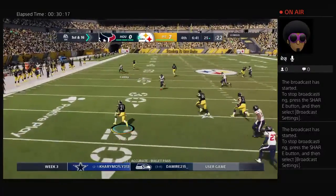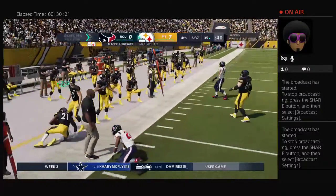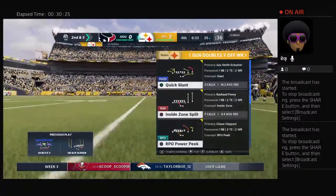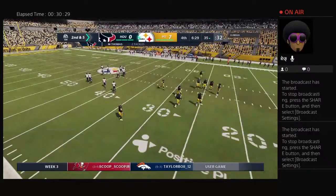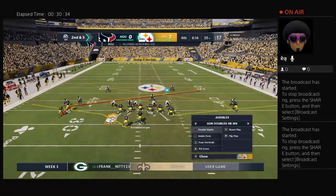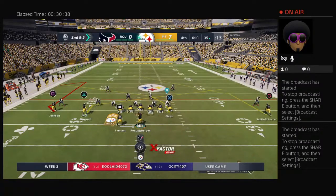Roethlisberger. They set up the screen to Penny. That's a gain of 11. Would have been a first down if not for that penalty moments ago. Another nice pickup through the air, and I think a lot of people might expect them to run the ball in this situation, Brandon, but with this lead, they're electing to throw the football. Swings, slants, quick outs, things that they consider safe.